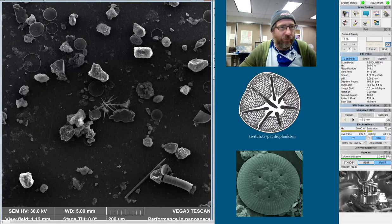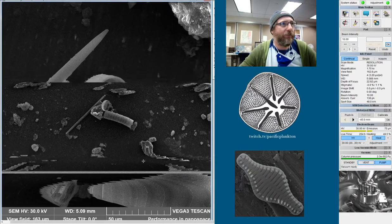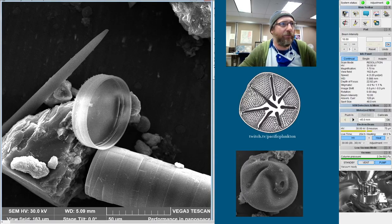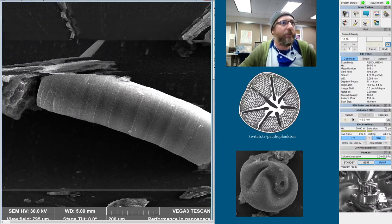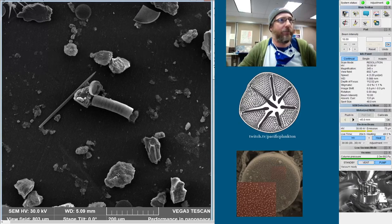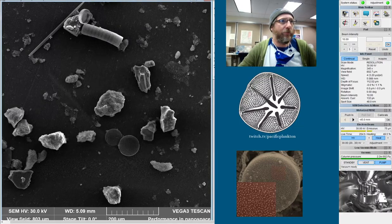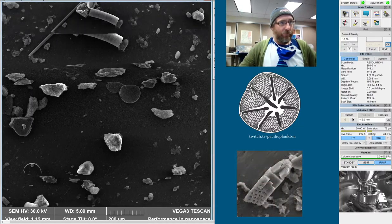And here's a cookie stack. Let's see if this is a piece of the cookie stack or something else. Oh, it is, but it's facing the wrong way for us to see the valve face. Oh, maybe it's a Thalassiosira. I think all those cookie stacks are definitely Ehlerbeckia anyway, but I would like to see some Ehlerbeckia in valve view. It's another sponge spicule. Some Costanodiscus.